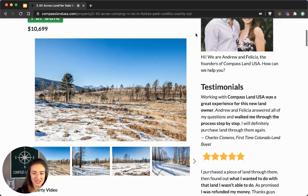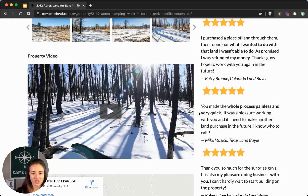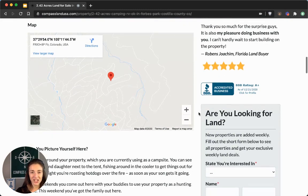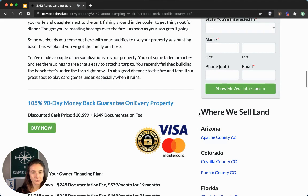So back to the listing. Under the pictures, you'll see a property video. This is just a boots on the ground, really quick, 30 seconds of a pan of the property. So make sure you check that out if you're interested in this and want a little extra feel and dimension to the property the pictures can't provide. We have a map with the exact property location, and then underneath that we'll come to the pricing.